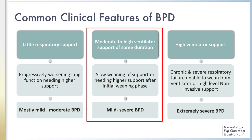The majority of extremely preterm infants will start off with pretty severe RDS, so most will need to be intubated and be on moderate to high level of ventilator support. Most of these babies will need ventilator support for some time, but can be weaned slowly. However, some babies can wean quickly to non-invasive support, but then need to be reintubated or escalate on the level of non-invasive support over time.